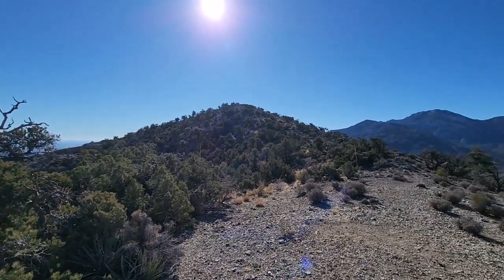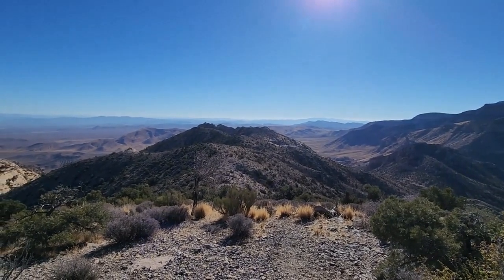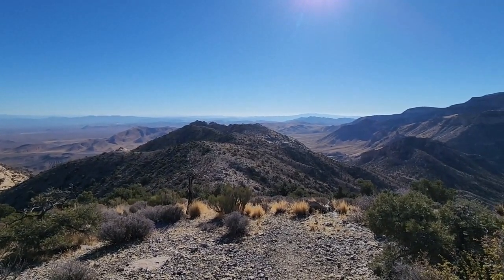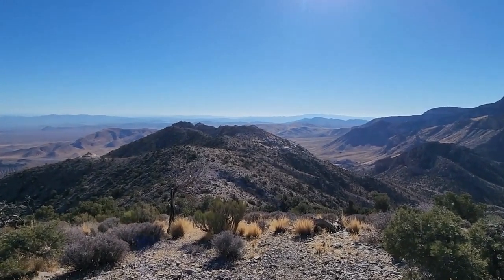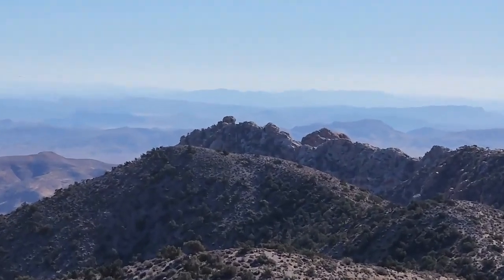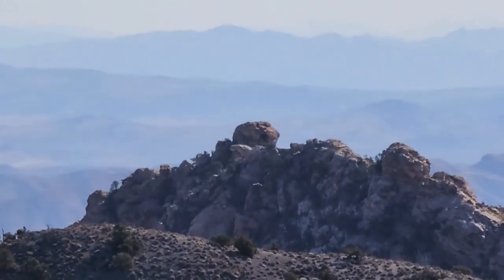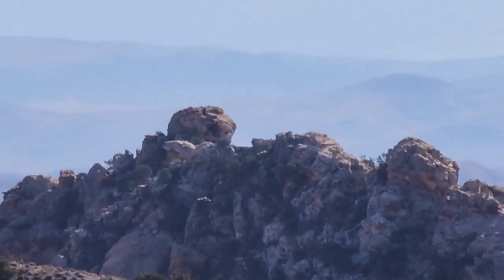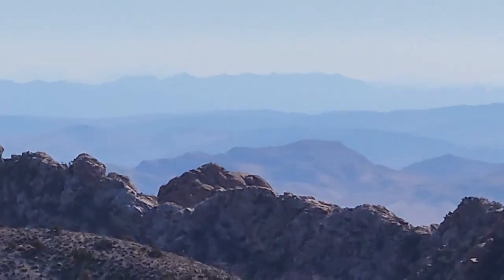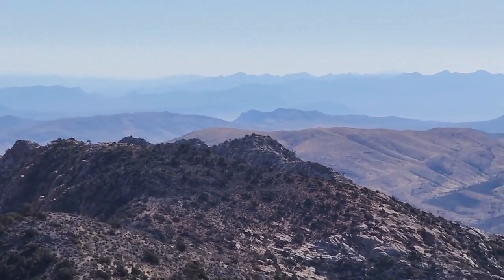Okay, let's head up here for a better look. Okay, here we are at the top of that hill with some better perspective. And here you can see the two southernmost peaks in the Rainbow Mountains. And you see a portion of South Peak, but let's look at Hollow Rock Peak first. That's the second peak to the north. And there you have it, Hollow Rock Peak. And then to the right, just south, is South Peak. And you can only see the tip of South Peak.